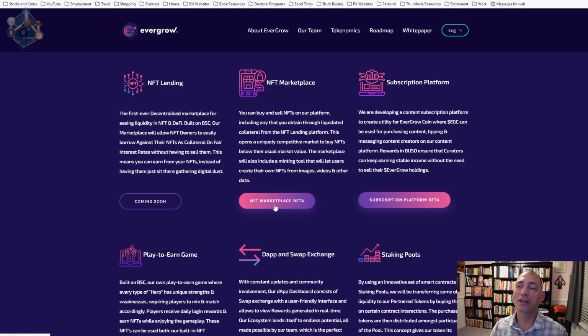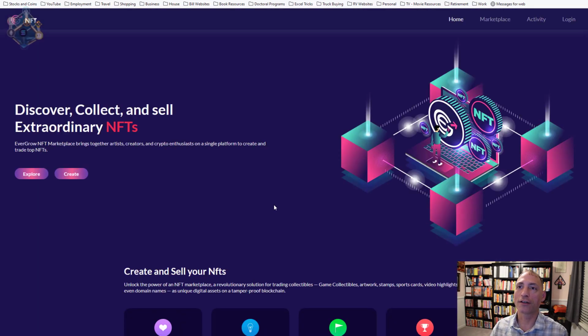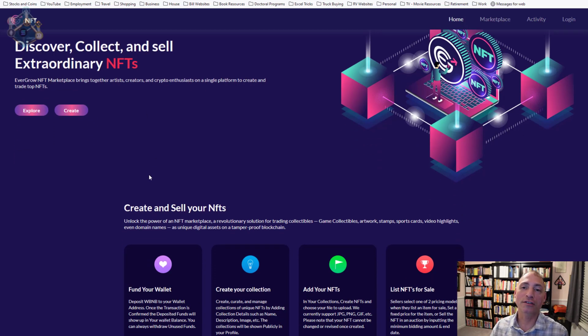So if we click on the NFT Marketplace beta, it'll take us over to where they're going to do all their NFT stuff. And you can see you've got the option to explore and create right away. And creating, you just set up an account. It's really easy. I actually tried it earlier just to see what the process is like. It links to your Google. I usually link to my Google account. I don't remember what the other option was, but it's very easy to do.